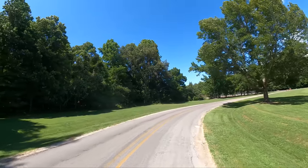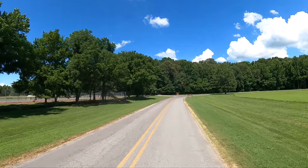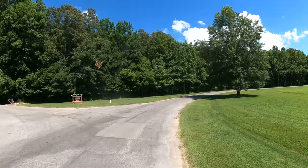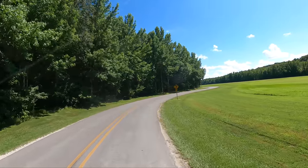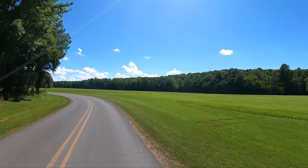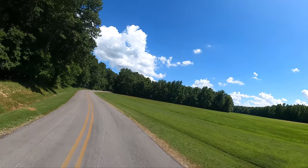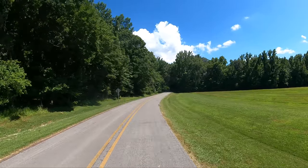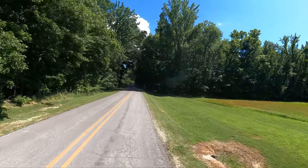Coming up here on our left, you'll see the big tennis court set up. There's four courts there. Right there. Had to wonder why they didn't just shorten the road. Why didn't we just cut right across? Although that might change the beauty of things.